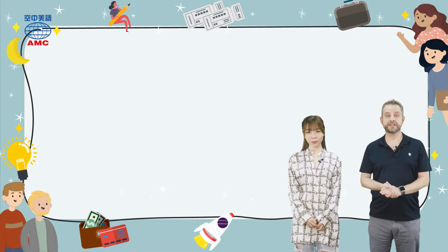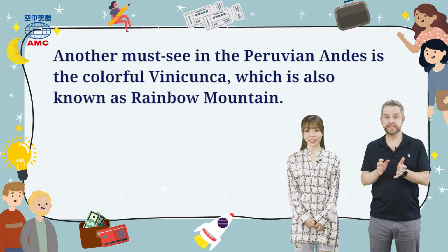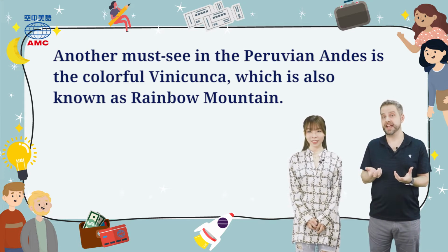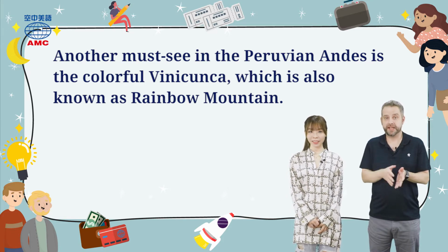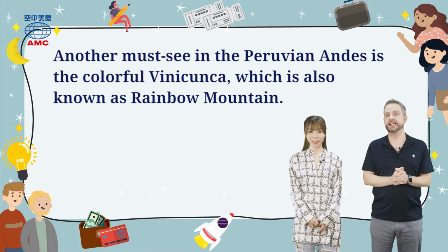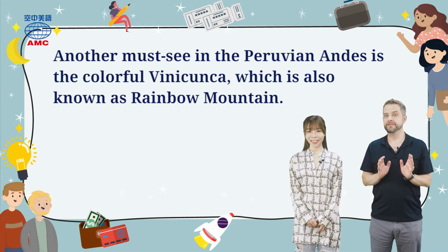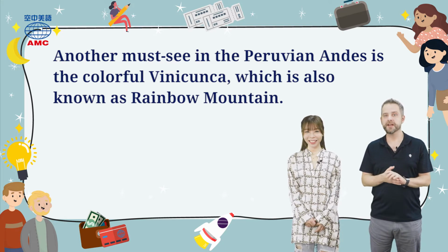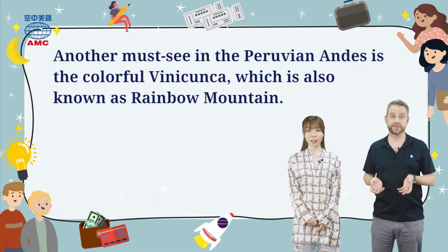Okay, so our article begins by saying another must-see, and must-see here doesn't have a noun after it, so it's acting as a noun. It just means a really cool place. Another must-see in the Peruvian Andes is the colorful, and I'm going to say this wrong, Vinicunca, I think, which is also known as Rainbow Mountain. So it's got a nice English name we can use instead.